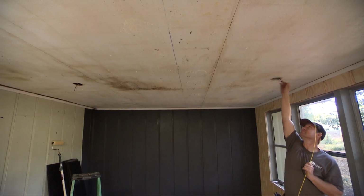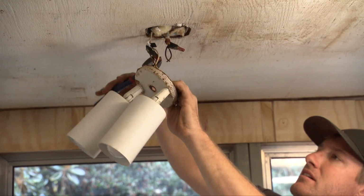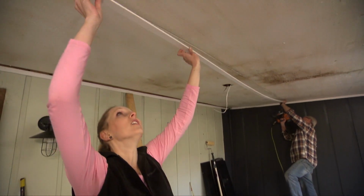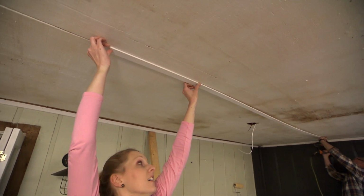Oh, yeah. With the ugly ceiling tiles down and seeing the rough sawn plywood underneath, we're just gonna roll with the rustic vibe, cover up the seams with some lattice strips, give it a fresh coat of white paint, and it's gonna look great.